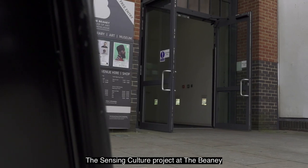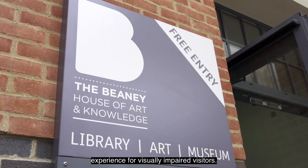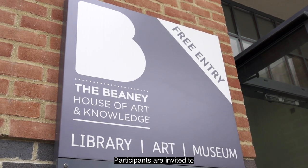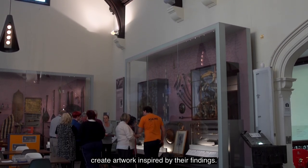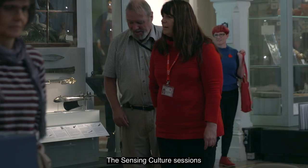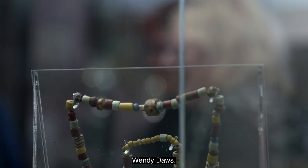The Sensing Culture project at the Beaney is designed to improve the museum and gallery experience for visually impaired visitors. Participants are invited to explore the Beaney's collection and create artwork inspired by their findings. The Sensing Culture sessions are led by professional artist Wendy Dawes.